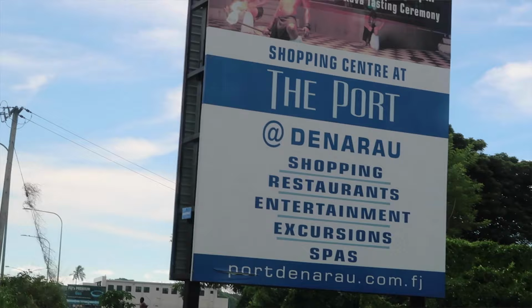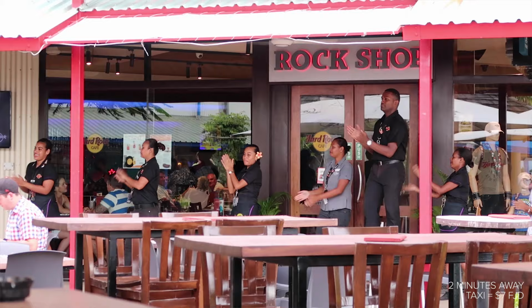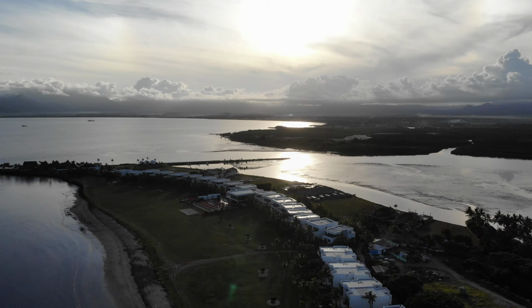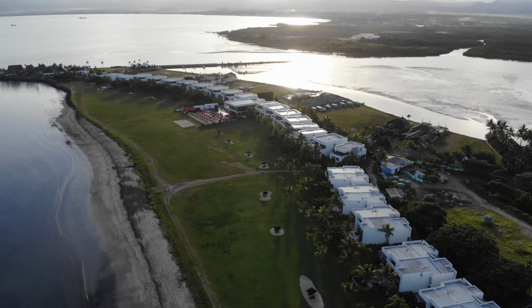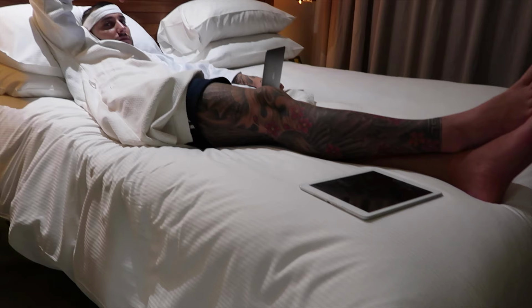So we just went to Port Denarau, which is the shopping center on Denarau Island. It's where a lot of lunch places are, and there's like a really small mart. We're going back to our room now, and one thing I will say about these rooms is that Hilton Fiji is along the strip of the island, so your rooms can actually be quite far. They do have shuttle buses, but you do have to wait like 15 minutes. Look how long this robe is. I'm so short.